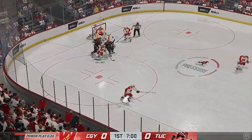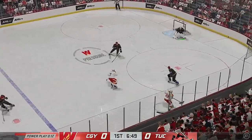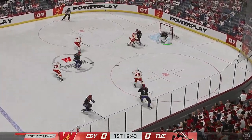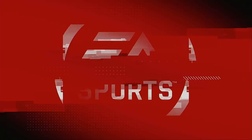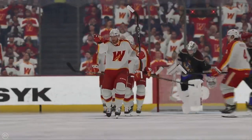Make that save. And he slides it quickly to Sutter. Moves the puck into the attacking area. 10 more seconds. Smith almost out of the box. They score! And they convert with a man advantage.